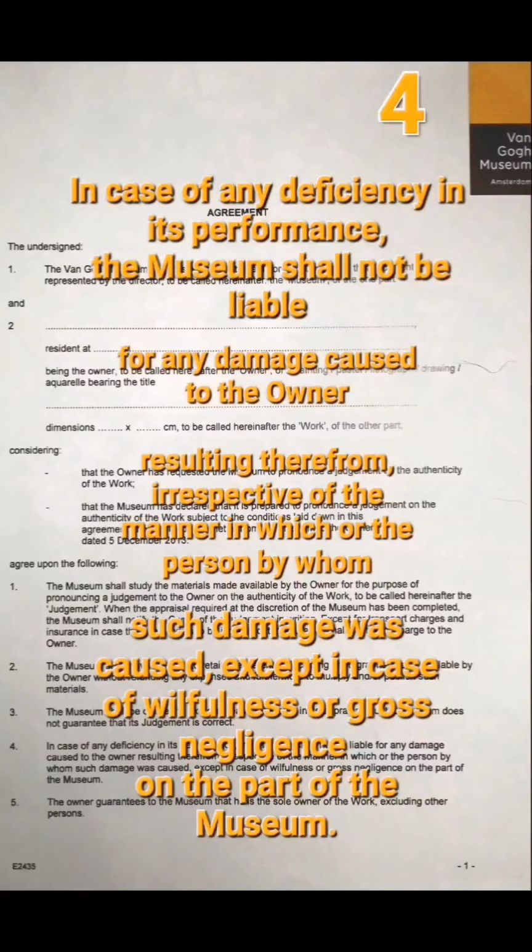So, number 4, in case of any deficiency in its performance, the museum shall not be liable for any damage caused to the owner resulting therefrom, irrespective of the manner in which or the person by whom such damage was caused. My goodness, we are talking already damage now. Except in case of willfulness or gross negligence on the part of the museum. But what could that be?